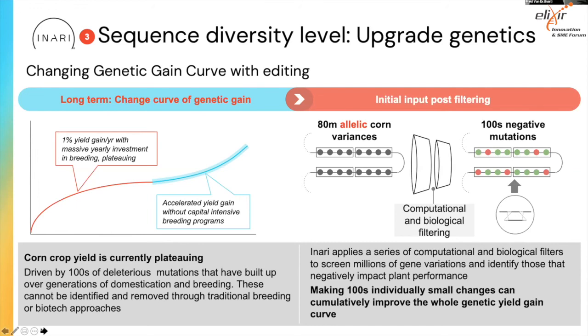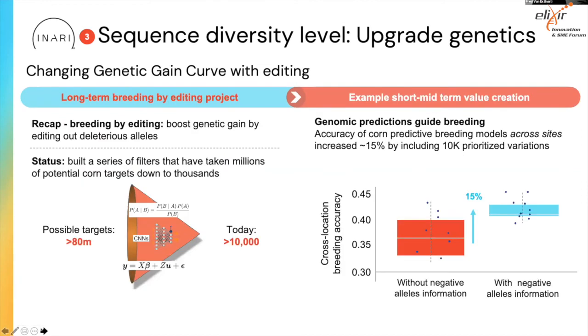Right? So then the last element in the next slide. Yeah, I'm going to skip this one because I don't have time.